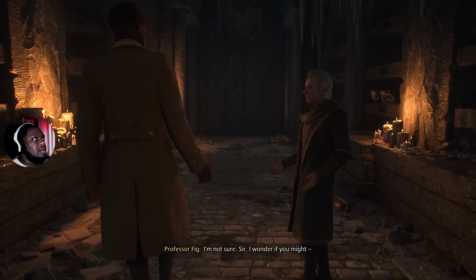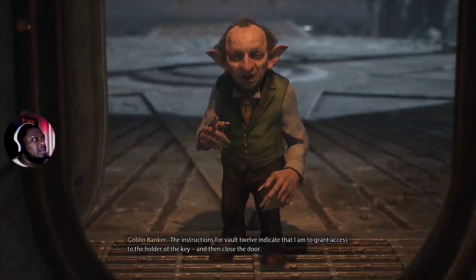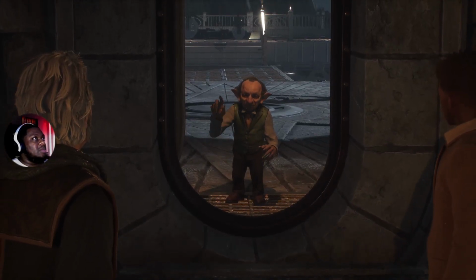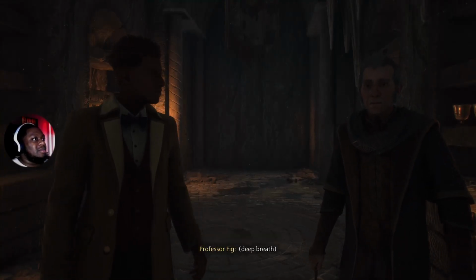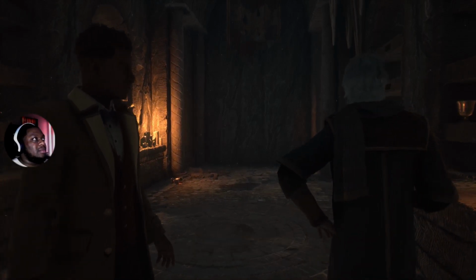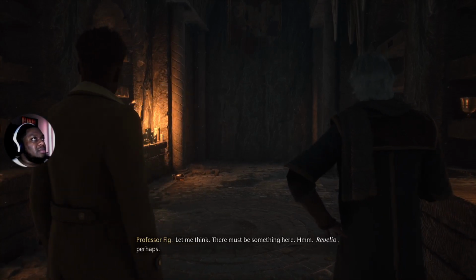I'm not sure. Sir, I wonder if you might... The instructions for Vault 12 indicate that I am to grant access to the holder of the key. And then close the door. Wait. I knew that was going to happen. Professor? That was certainly unexpected. Let me think. There must be something here.